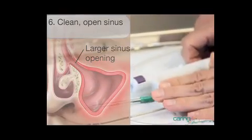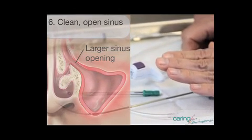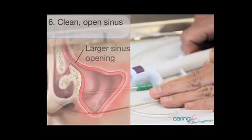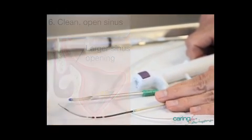When we're completed with the procedure, the patient is obviously awake and alert and is able to walk out the door and go home and back to his normal activities that day. Today in our practice, patients are excited about having a new option for treatment of sinus disease. I'm Dr. Robert Bridge, otolaryngologist, and I am a caring doctor.